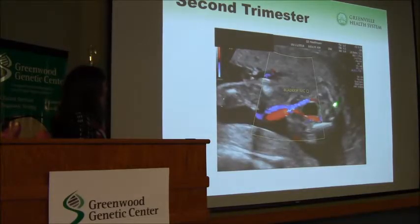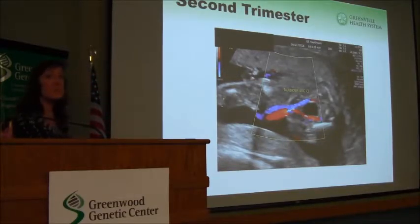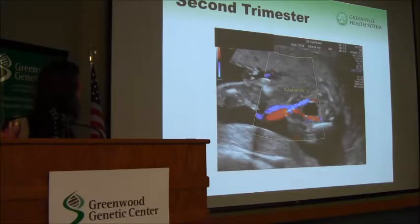This is the fetal bladder in cross section. The spine is here. We look for both umbilical arteries coming through. Single umbilical arteries are again associated with an increased risk for fetal aneuploidy. So seeing this view is important in terms of looking at issues that might affect the patient's risk for a baby with a chromosome anomaly.